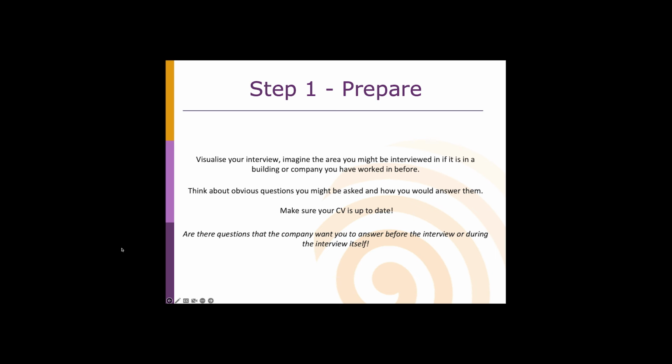Make sure you answer these questions and do your research on the company. It could be that they want to know why this school is relevant to you, or what part of the school's values you identify with. If you haven't looked this up beforehand, you're going to look pretty silly in the interview, not understanding.